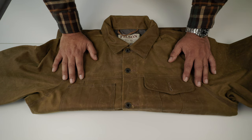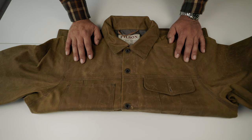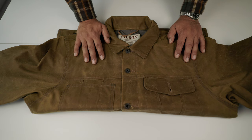I don't know. It's more expensive than this, and I cannot say it's better than this. I cannot say that because I really like it, my Filson Tin Cloth Rider, RJ1. I really like it. And this is a really good jacket.